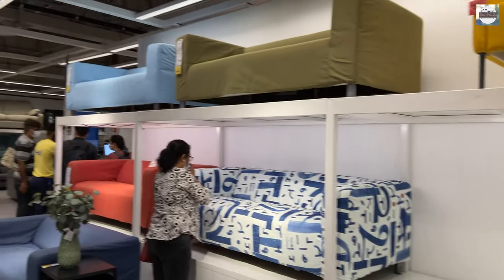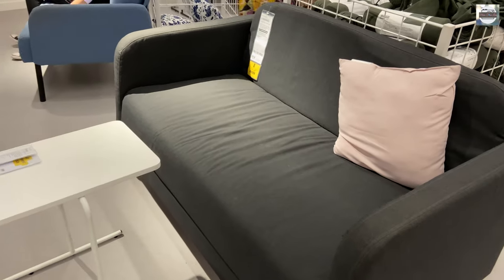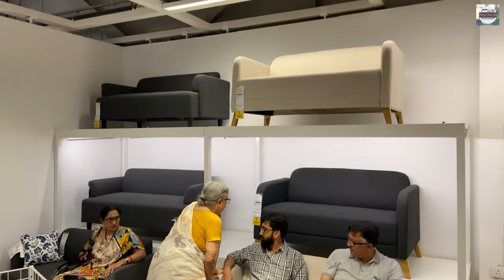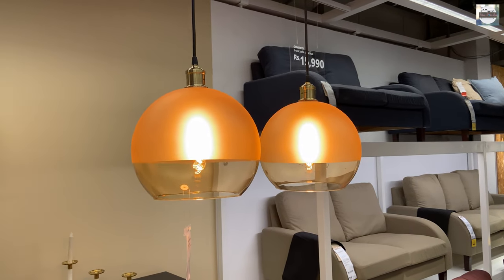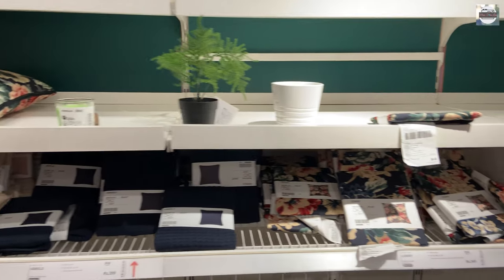My motto to visit this space was to grab inspiration. Shopping was secondary. This floor also has many loose accent pieces and furniture. So, if you are a first-time visitor, you must take a walk.